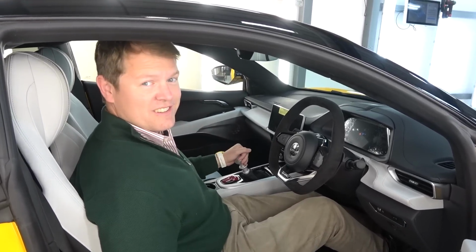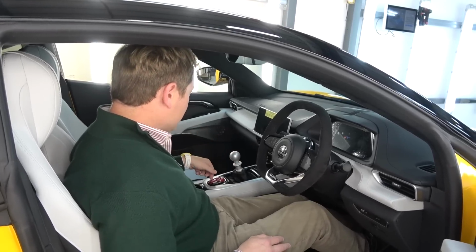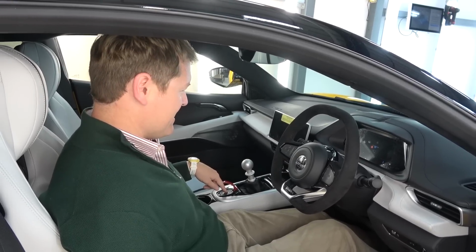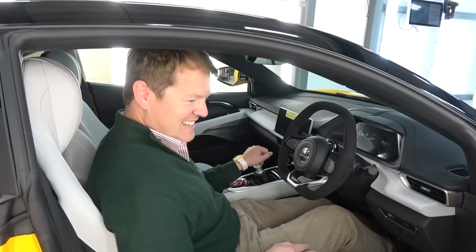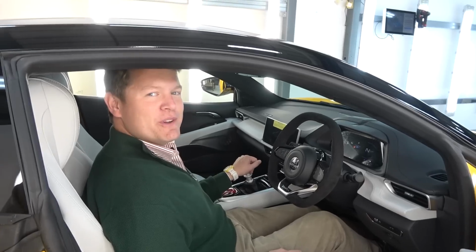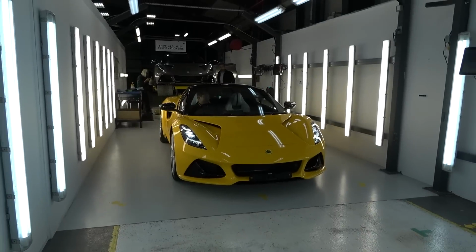That feels good. That feels really cool. I can't wait to drive this. I'm actually allowed to press the start button. Take a listen to this. Well, this is awesome. And I'm gonna drive it forwards about 10 meters. So bear with me. Here we go.